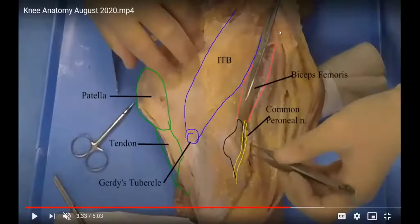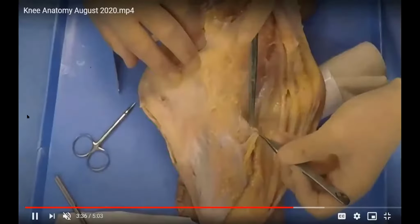Again, as with the last video, the top of your screen is proximal, the bottom of your screen is more distal. And here you can see your IT band coming in and surrounding Gerdy's. Here's the fibular head. You can see the common peroneal nerve as it comes around. And then biceps femoris. So the first thing you're going to see in this video is some of a fascial release of the common peroneal nerve. And I'll point that out as we go on.